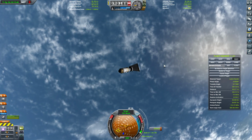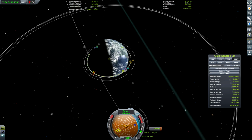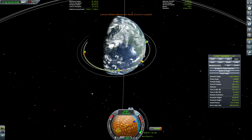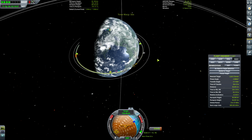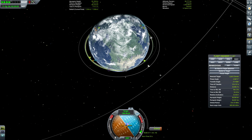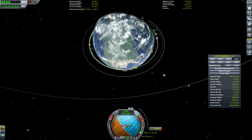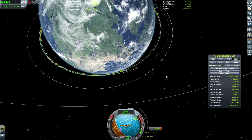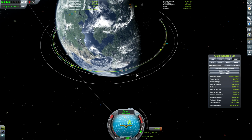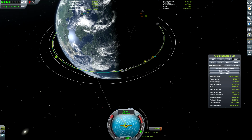Alright. So, the maneuver node is irrelevant because it doesn't actually do anything. I can't even delete it because, well, I don't have control. And I don't have a Kerbal on board. Okay, I guess 20,000 meters is too far away to get control of Luke.